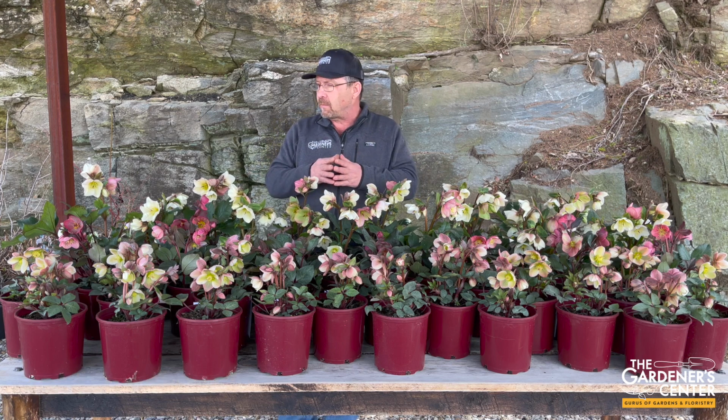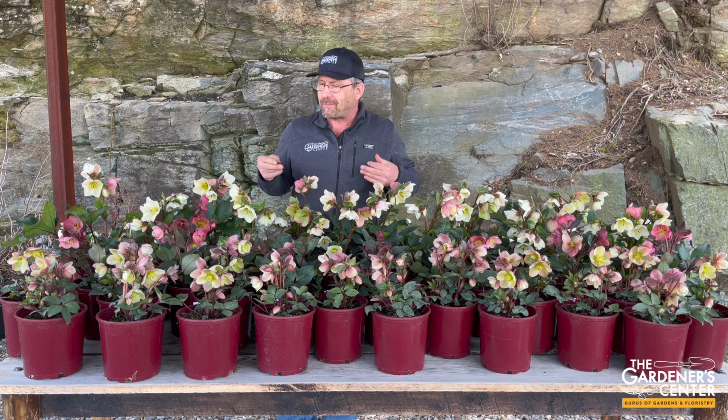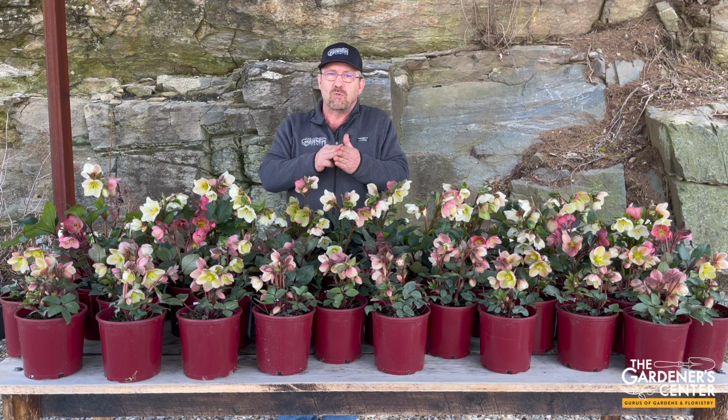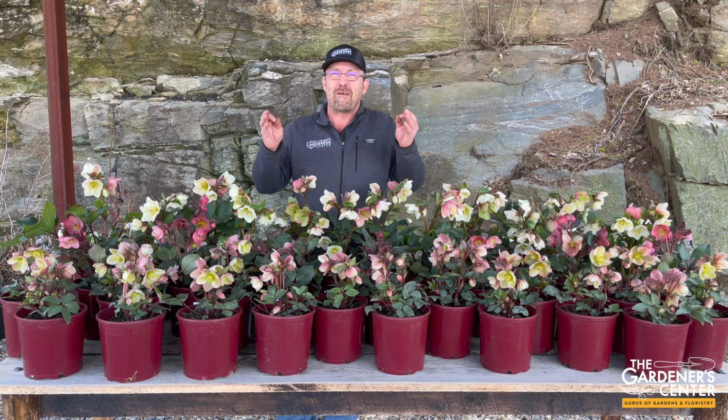But trust me, they are well worth the money because, number one, double duty in the spring in the container, then in the garden. They live forever. The animals won't eat them. They'll grow in the shade. And they're green all winter. I mean, they're worth every penny.